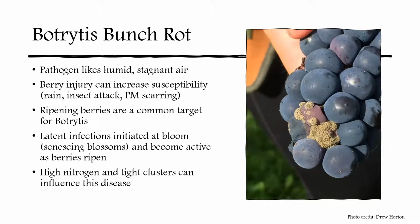Ripening berries are a common target for botrytis, but again, this is more of the time of year that you would actually see that. Latent infections are initiated at bloom into nesting flowers, and then they become active as the berries ripen. Additionally, high nitrogen and tight clusters can influence this disease.